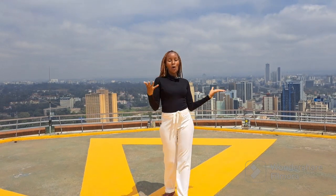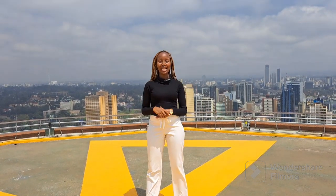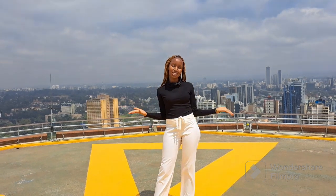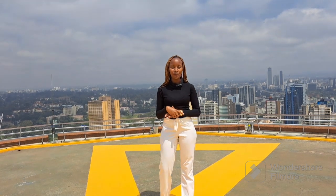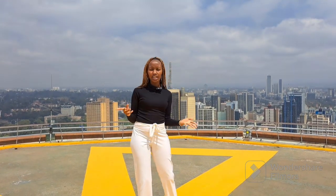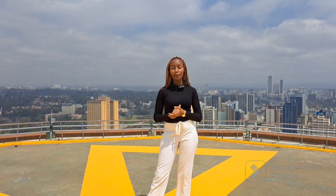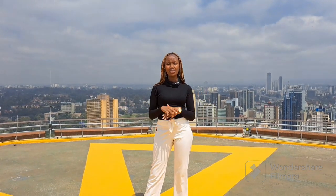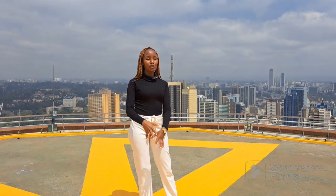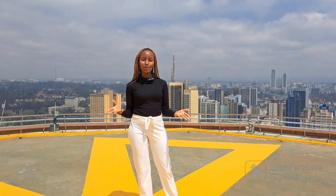Did you know that KICC can hold up to 5,000 people? Today I'm here to show you Kenya's iconic building, a landmark that we hold dearly as Kenyans because of its beauty and the conferences that bring international people to our country. This is where region-wide meetings are held, East Africa, Africa. We recently had the climate summit where all the African leaders were invited to discuss climate change. So today I'll be showing you around KICC and its new look.